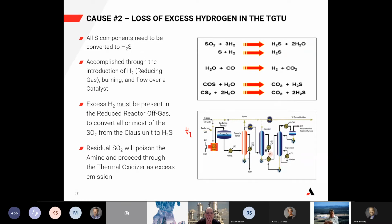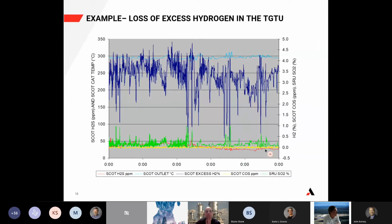What is clear here, we have to convert all sulfur components to H2S. Also clear, as long as we have excess hydrogen, we don't have any other sulfur components. That's a good thing. That makes a lot of things easier. But it's not that easy. We should not get any SO2 breakthrough, as SO2 is a poison to the amine. And we will discuss that in the next slide. I just want to show you in the next slide a nice example of how that can look.